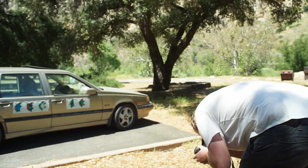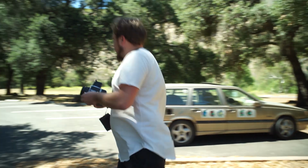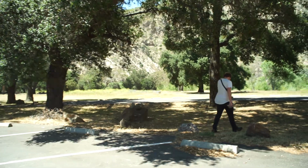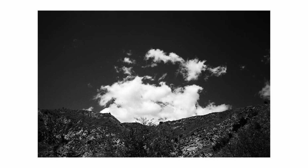So we came across this Volvo that had stickers of turtles on the side of it. It's pretty crazy. The cool thing with the yellow filter is that the sky gets really dark depending on if you underexpose it or not. So this turned out really cool.